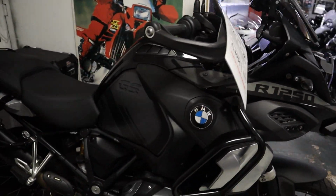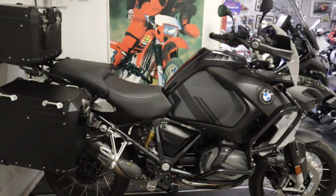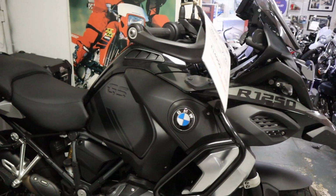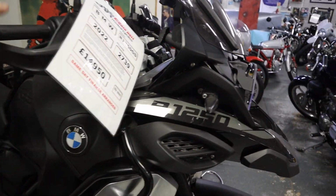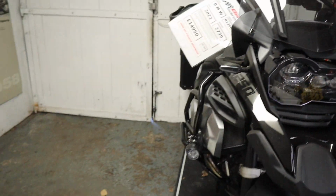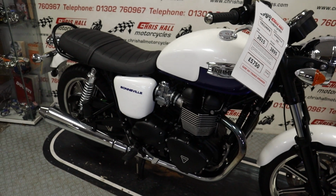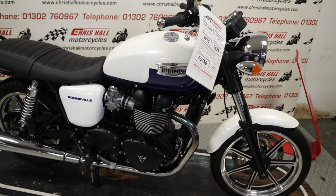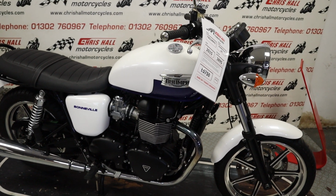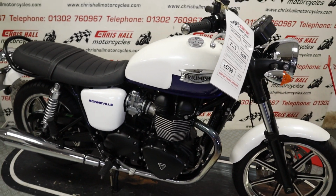So let's start with the 2022 BMW R1250 GS fully loaded in the matte black. Looks great. 2,739 miles on the clock. Awesome. Also in the corridor up front, another nice low mileage bike. It's the Triumph Bonneville 865 2015, 3,895 miles on that one.